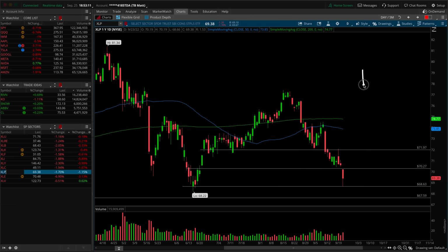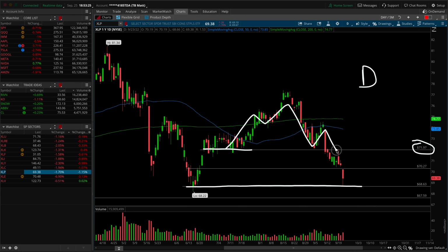Next up is the XLP, consumer staples. This is D for defensive, so it's not the end of the world to see it off of the highs, but certainly don't want it making new lower lows underneath 68.63. So use that as a line in the sand. I would say as long as we're underneath 72, you're kind of bearish in this one because it's the neckline of what would have looked like a weekly head and shoulders, right? Kind of this ugly area right in there.